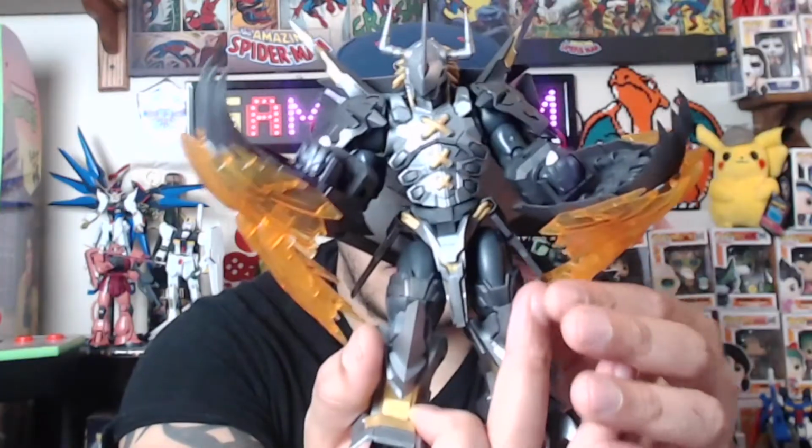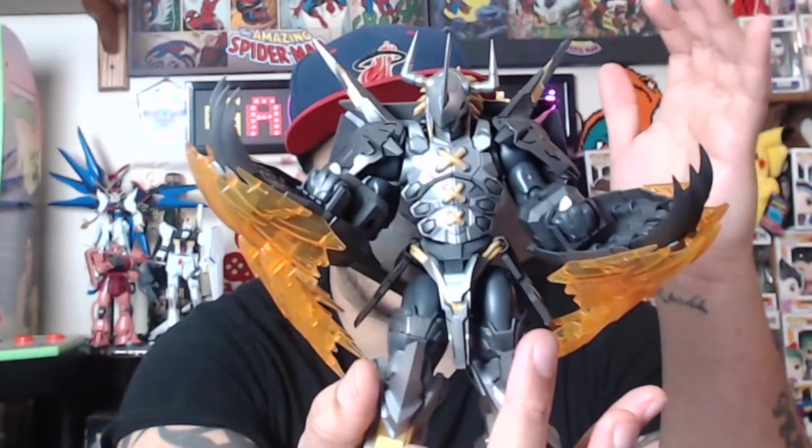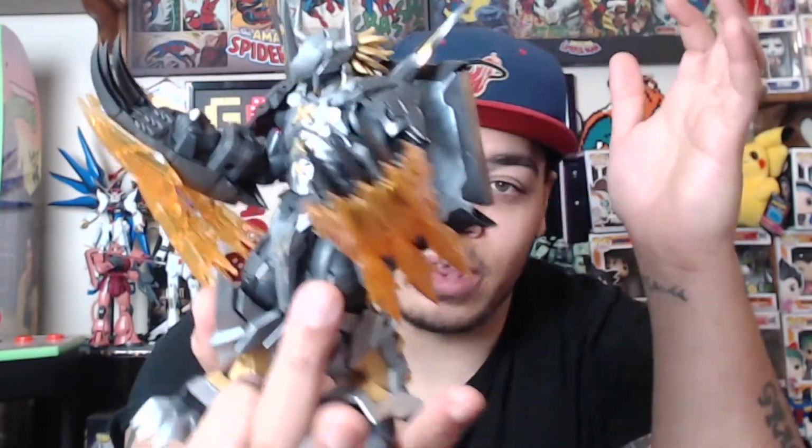Number 2, got the Black War Greymon, and they have a War Greymon to this and other Digimon, but I had got the War Greymon first out of any of the Digimon, and come to find out, they was gonna get a Black War Greymon around November, December, and that's whenever I scooped it up. And this is so clean, you guys. This is probably one of the dopest kits that I feel like I have.